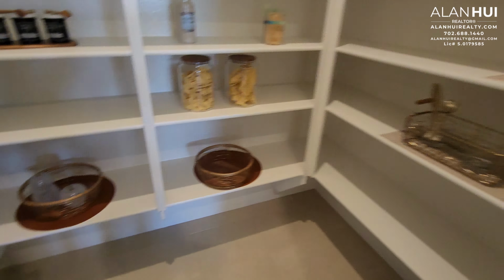Next to your kitchen is the casual dining. The casual dining will measure 18 by 10. We have three windows here to overlook your backyard, and we're supposed to get a sliding glass door here off of the casual dining room.